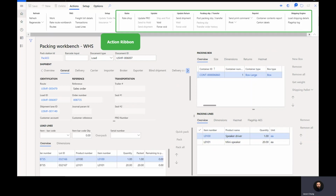You can preemptively print a return label and include it within the package itself. So if there is something wrong, your end customer can ultimately peel off the return label, put it back on the box, and just ship it back to you. Or there are some scenarios where you actually want the container to come back. In this instance, you would use return labels directly from here. Then there's posting the packing slip, and printing or reprinting supporting documents for your shipment.